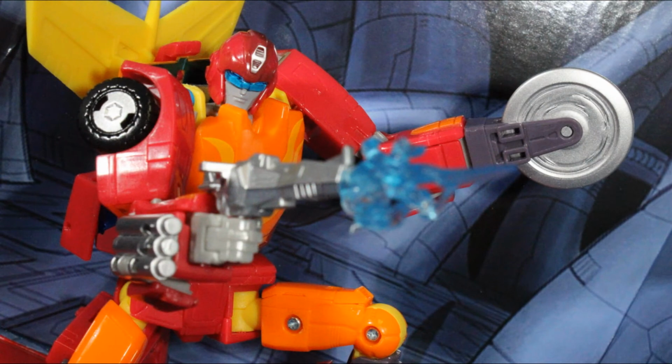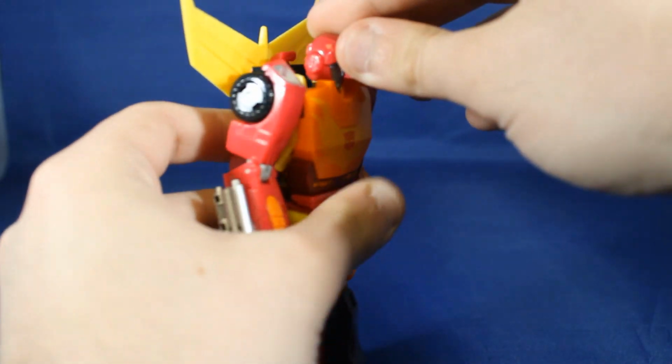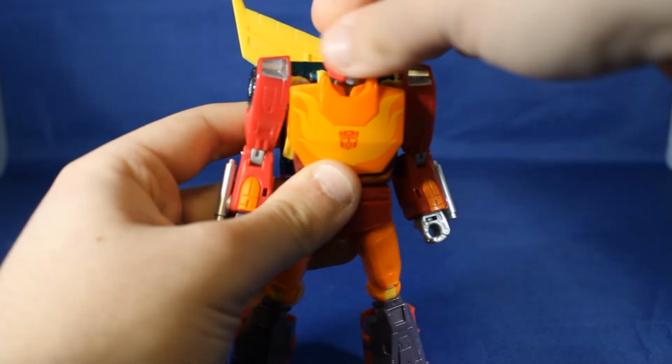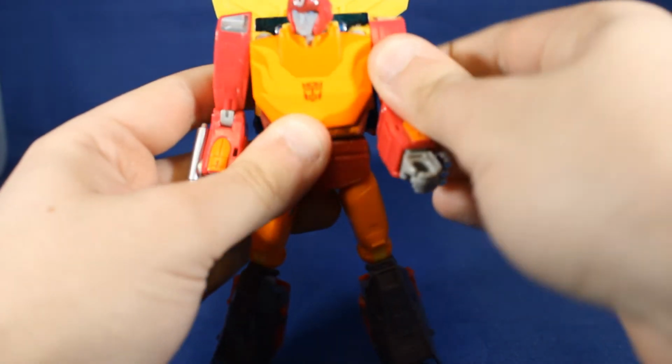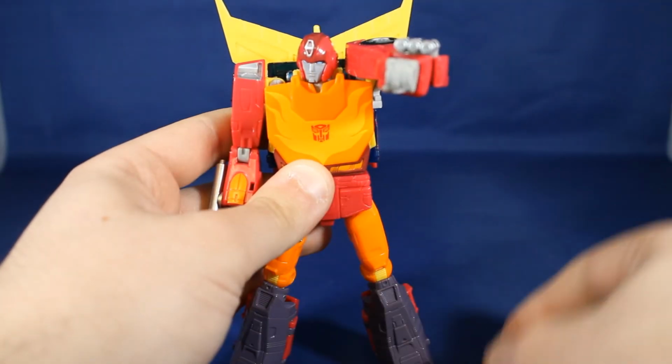Moving on to articulation, even though current Generations is known for a large range of posability, Hot Rod takes it to the next level due to having that Voyager budget. Starting at the head, it is on a combination of a ball joint and hinged platform, allowing it to go all the way up and down, look side to side, and tilt sideways. The shoulders swing up and down on one joint, move outwards on an additional joint, and then have a butterfly joint on one last hinge.